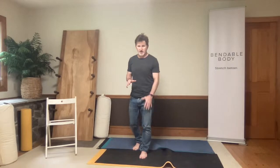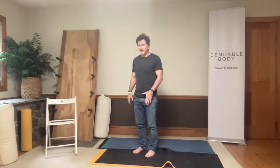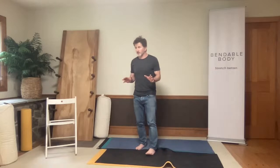Now, we already determined it was stronger in a number of different ways. You know, the hamstrings, the thighs, the abdominals. The other thing is, do you feel this front leg more open than this one? I'm noticing that now. You might not notice it.